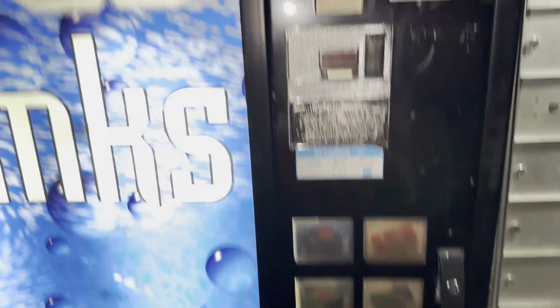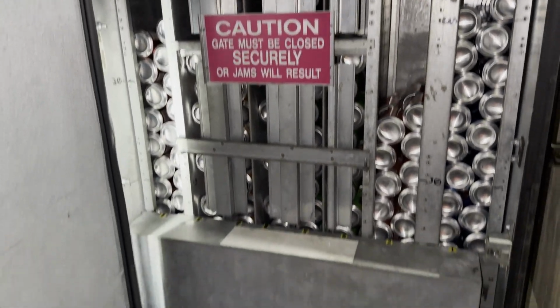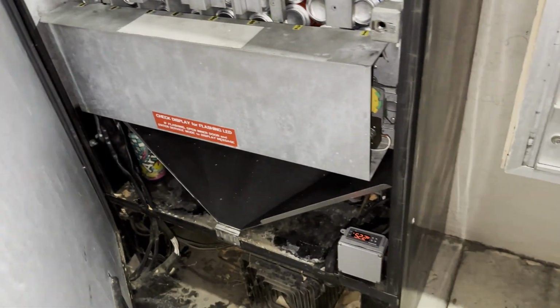These CoinCo validators are giving me more and more issues. This is why this is my last machine with it, and soon I will not have any more of them at all. Up next is my Dixie Narco 500 can machine at a mobile home park.